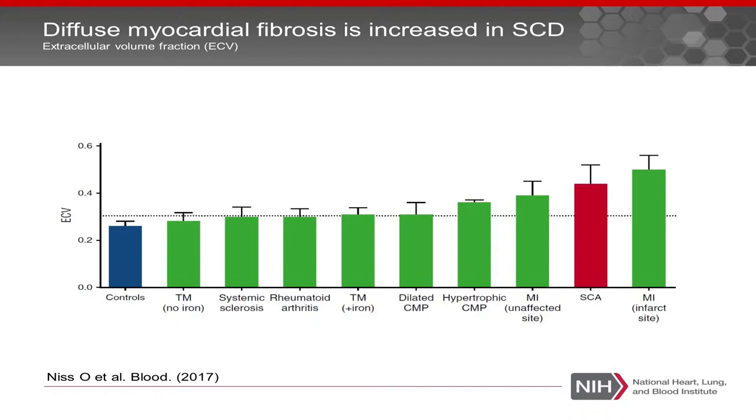are down here about 25%. Someone who's had an infarction, it's up to about 40, 50%. And amyloid, it'd be 50, 60%. Sickle cell patients surprisingly were high, and they found this abnormality in all of their patients, suggesting that they have diffuse fibrosis.